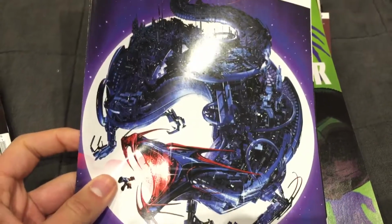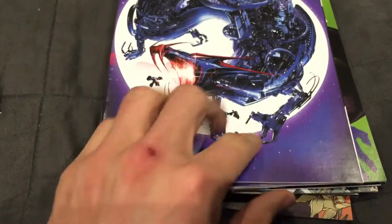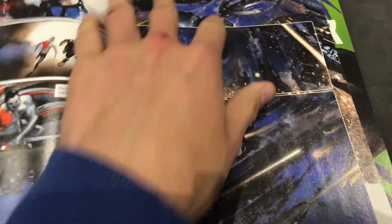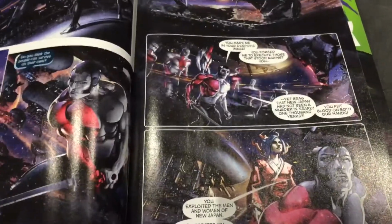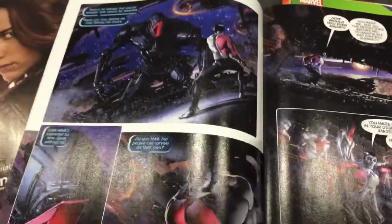4001 AD, I have no interest in reading this actual comic. I merely got it just for the artwork on the front. I love that Dragon City monstrosity. And the actual artist that does the comic book itself is fantastic. It's one of the nicer looking comics. Like, check that out. That looks seriously cool.